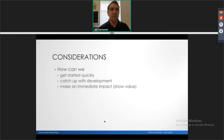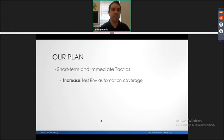So some of the considerations: how can we as a QA team get started quickly? How can we catch up with development? Because again, we were building our team 5-6 years after we'd already built the system. And how can we actually show an impact? How can we show QA is valuable to our team?